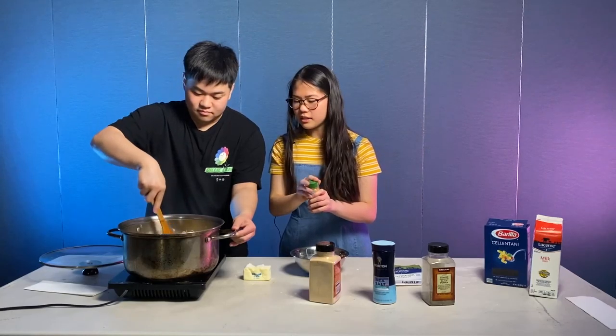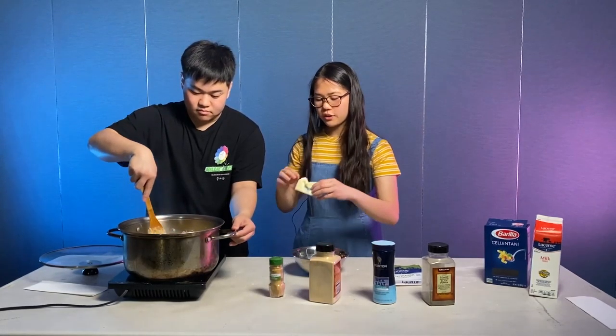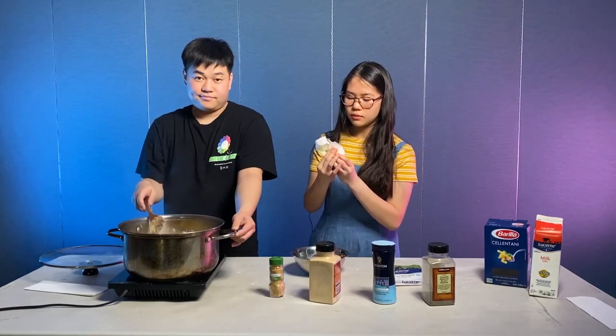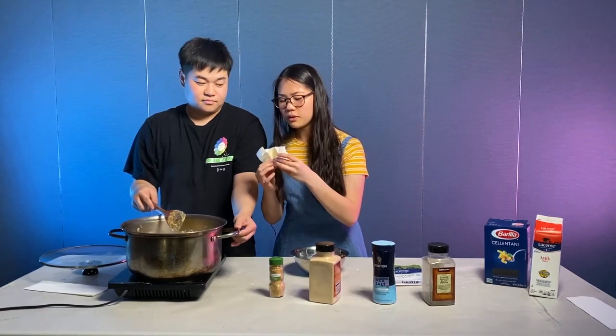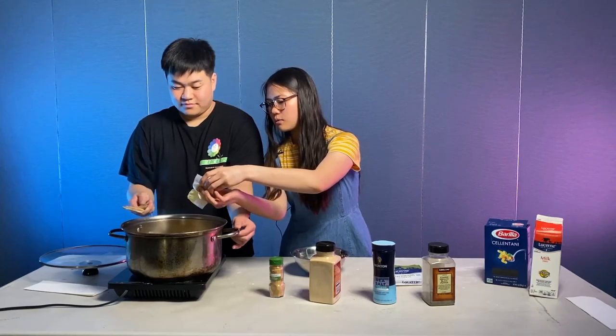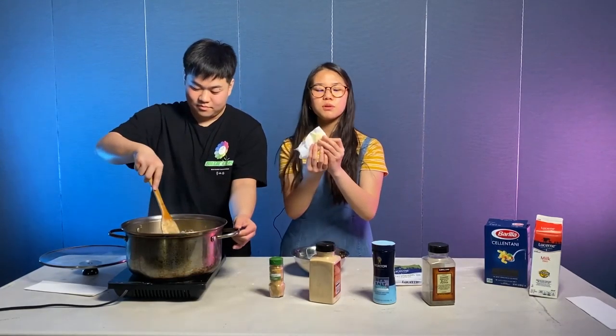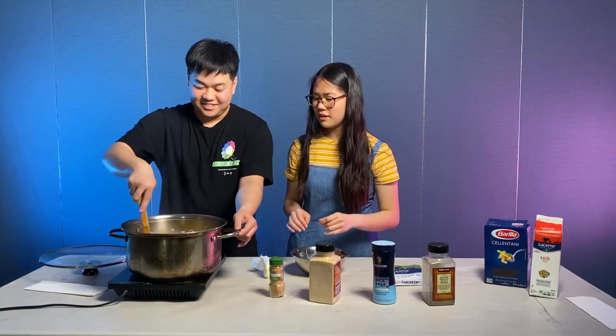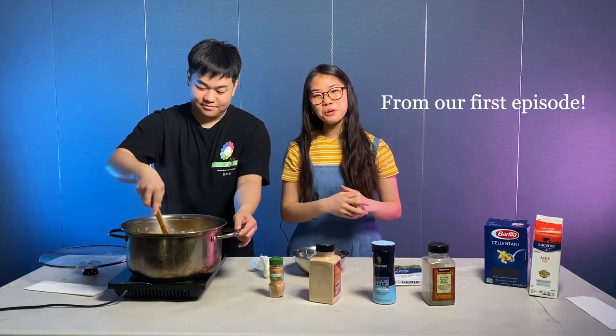Okay. And then we're also going to add our butter. I think we're just gonna add half. We don't want to be unhealthy. But you can add the whole thing if you want. We'll just taste it after. And then if it needs more butter, then we'll just add more butter. Butter is better. Like Anissa said, more butter, more better.